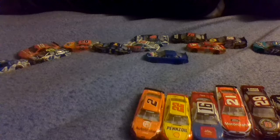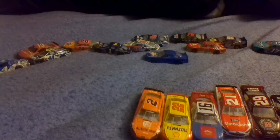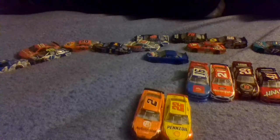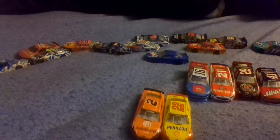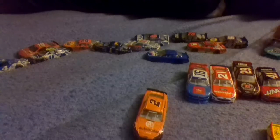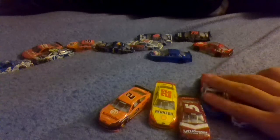While we're waiting this one out, the 5 is definitely done. He basically got turned into the wall, hit pretty hard, bounced across the track with no steering, smashed the wall again, then got pile driven by the 22. That is a hard hit right there. I tell you, we're up in the wreck to about 10 cars with damage.